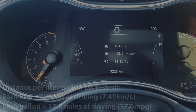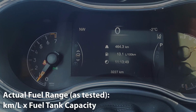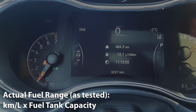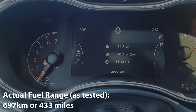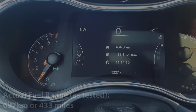Next, what we're going to do is we'll calculate our actual fuel range based on my driving. And how we're going to do that is we'll take the 7.49 kilometers per liter that we achieved and multiply it by the 93.1 liters, which is the fuel capacity of the Jeep Grand Cherokee. So 7.49 kilometers per liter multiplied by 93.1 liters equals 697.31 kilometers. So on a full tank of fuel, based on my driving, you can expect 697.31 kilometers of driving.